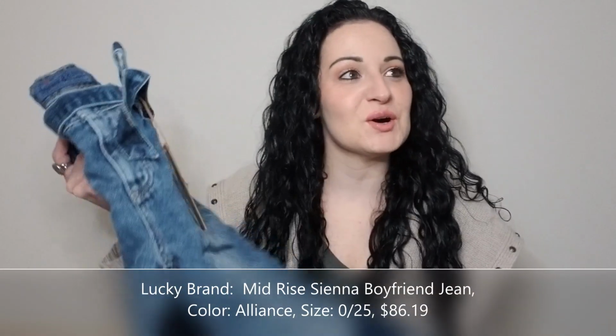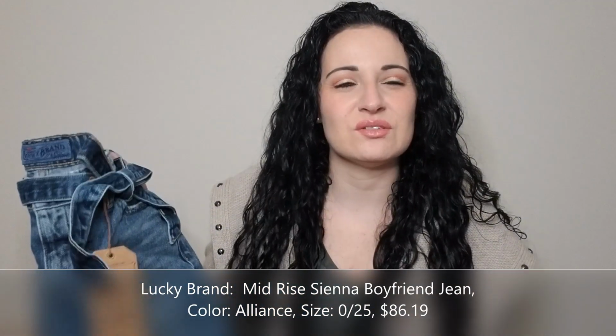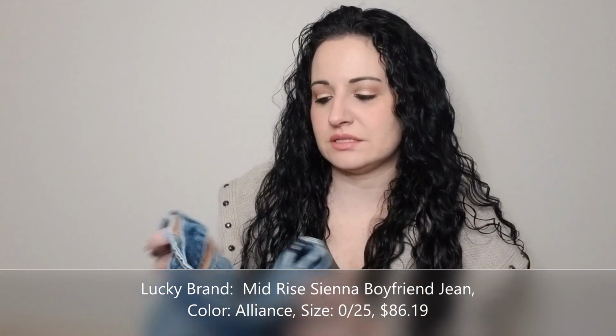I definitely know that I did choose the wrong sizing because it says this is a size 0/25, and I own lots of Lucky brand jeans, and let me tell you, I am not a size 0. So yeah, I don't know how these are gonna fit. I may not be able to try those.